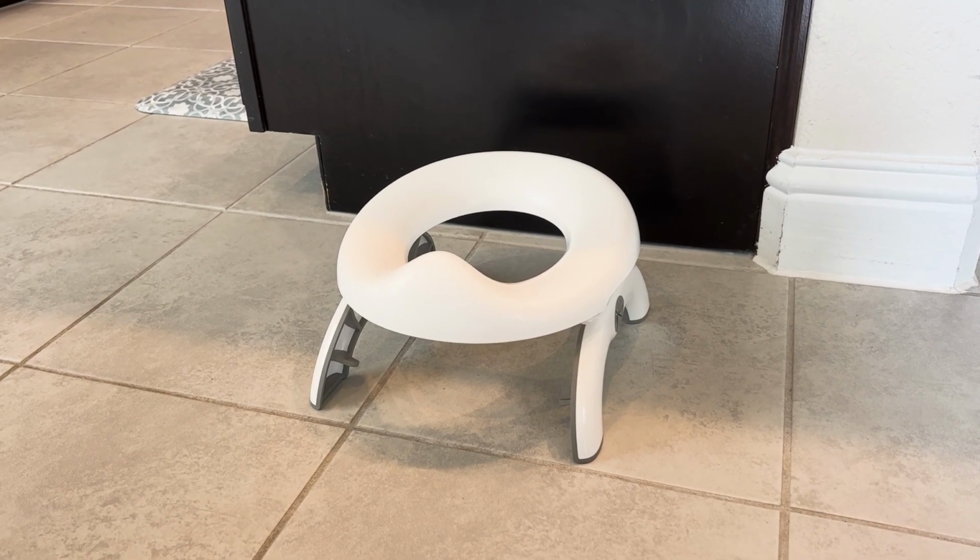So after about a week, that got pretty old, bringing the potty in and out of the car every time we needed to go somewhere. And it also had the added issue of what to do with a potty full of pee sloshing around in the back of your car. Enter the Oxo Tot Go Potty.